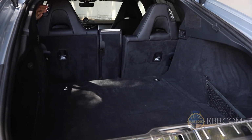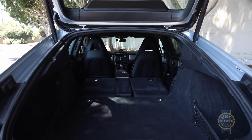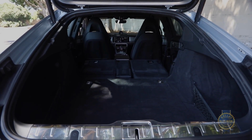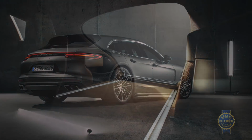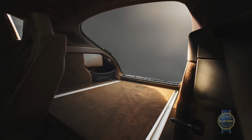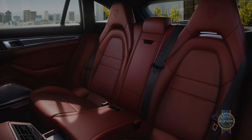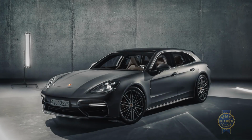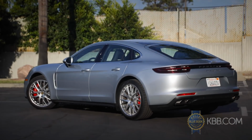Dropping the 40-20-40 split folding seats expands the 17.4 cubic foot cargo area by a magnitude of 3, but for superior cargo hauling, consider the Panamera Sport Turismo. With a larger rear opening, slightly more cargo space, and an occasional use middle seat that raises passenger capacity to 5, the Sport Turismo is, to many eyes, the cooler looking Panamera. But back to the subject at hand.